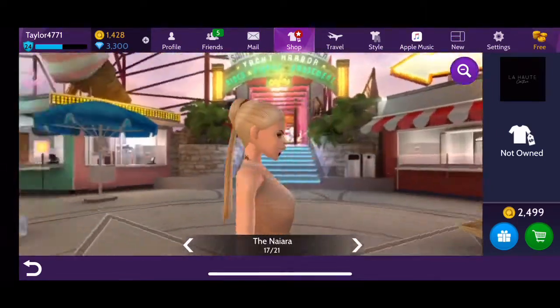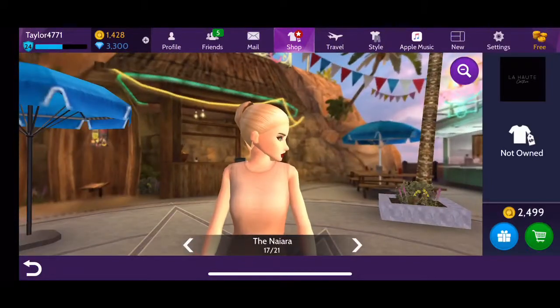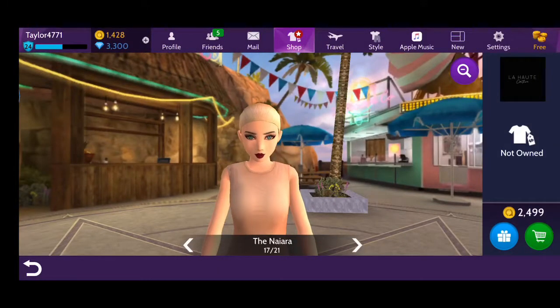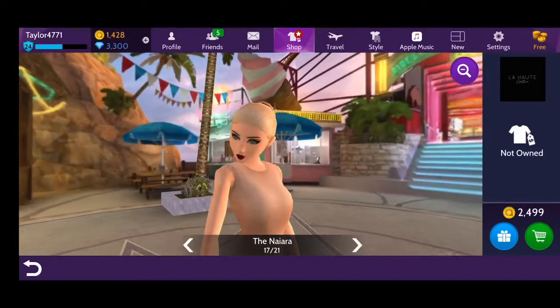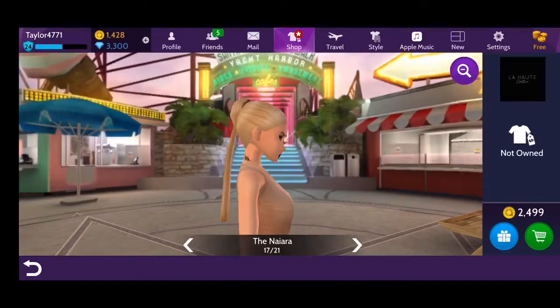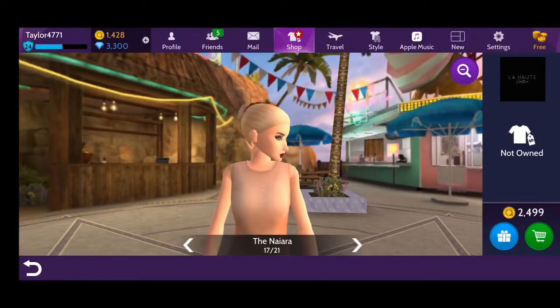I'm not really a fan of this one, to be honest. I think it's way too expensive, and at the front I don't like that it's literally just a line. There's no baby hairs or anything, no fringe. It's just literally just a line. And then you look at the back and I think it's just kind of disappointing. Maybe if the ponytail flared out a bit more it would be better, but it's just not my thing.